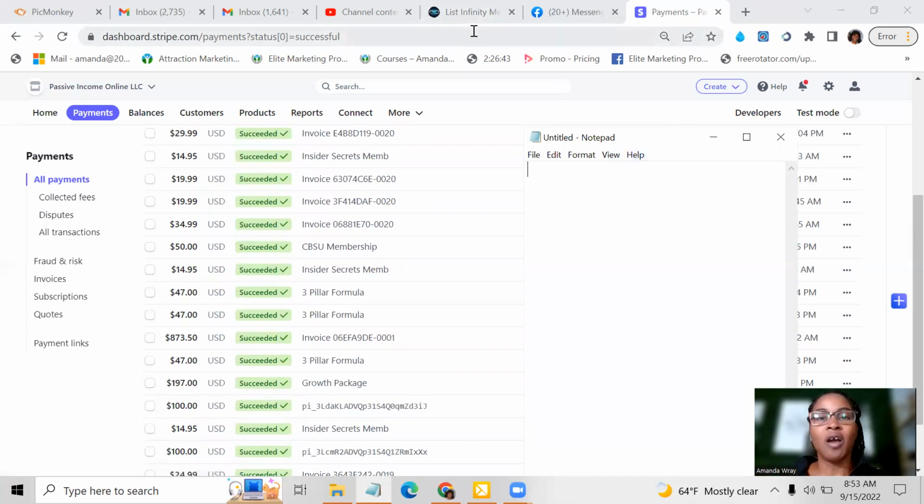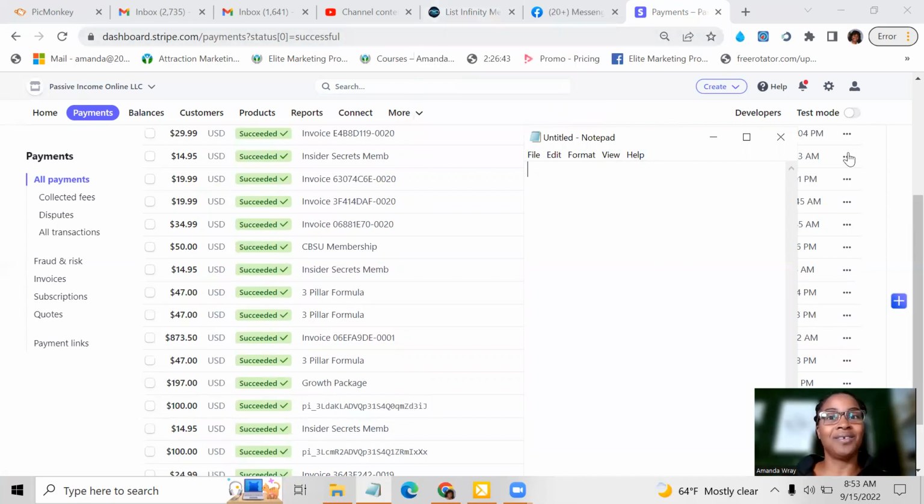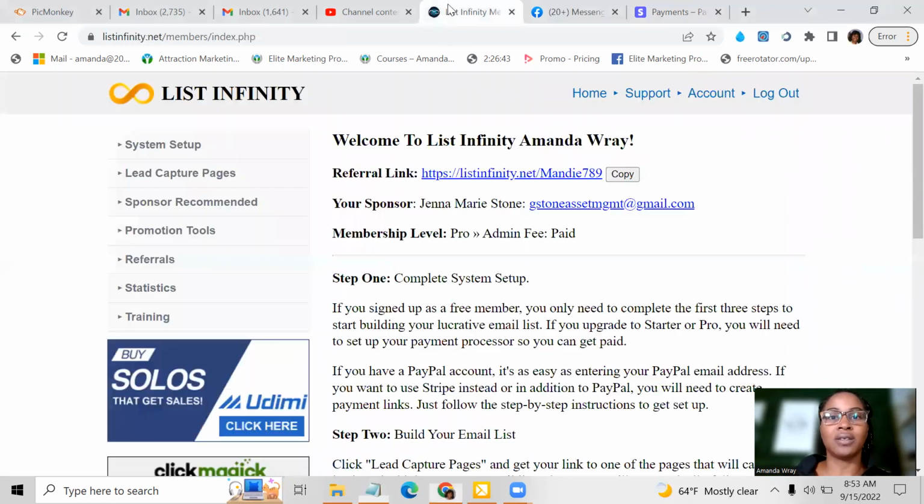This is a low ticket opportunity, so it's not going to pay big bucks. But let me tell you guys, those $100 payments, they add up quick. Those $25 payments, they add up quick. And you can actually use free traffic to start generating these ongoing sales.